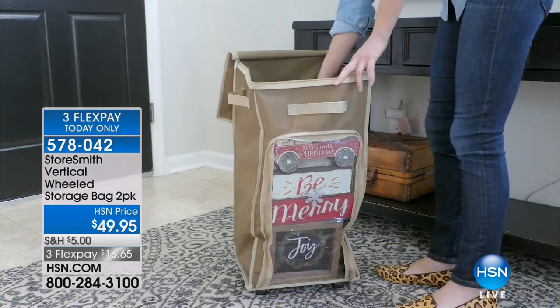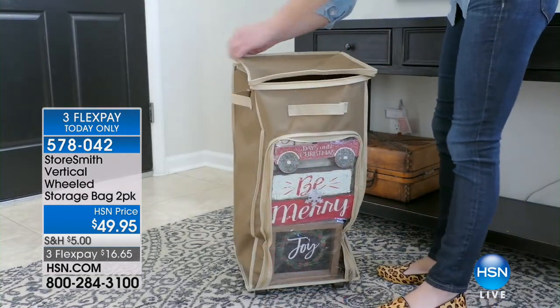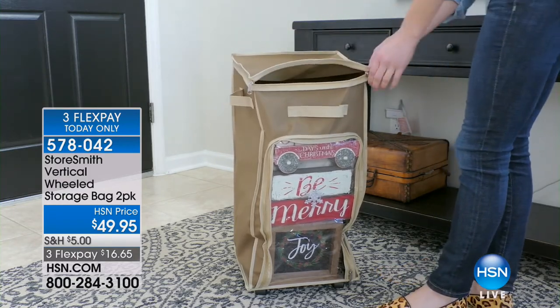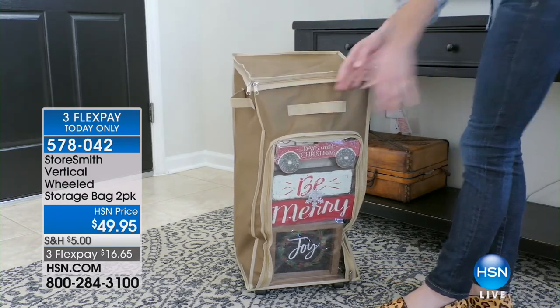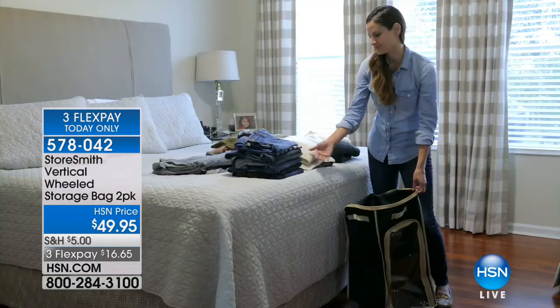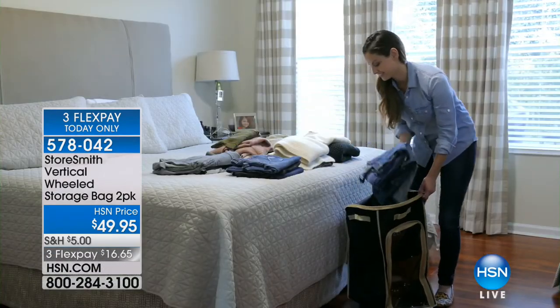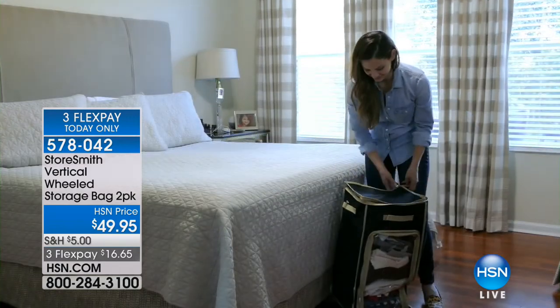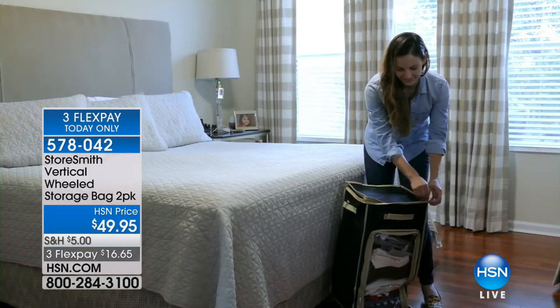And again, use the peekaboo pouch to figure out, am I just going to knit? Let me just grab the yarn. Perfect. I don't need to grab the paints or the crafting. I love what we're seeing here. Put away your holiday decorations. How many of us are doing that right now? I think all of us are doing it right now. I think so too. And if you're going to be traveling at all, this is going to be a wonderful solution for you as well.